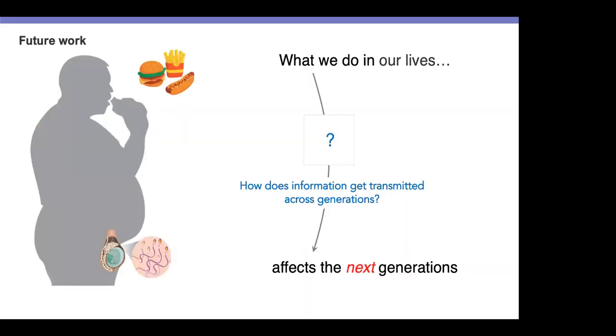So in the future work, we are still using all that I have explained to really answer this question. And unfortunately, I don't have the answer yet, but I do hope to have it in the next years to come. Or at least some insights about how it's working a bit more than what we know right now.